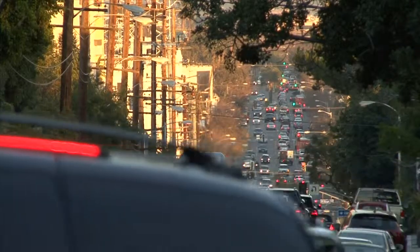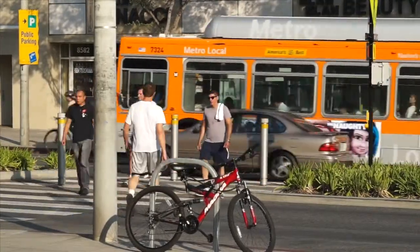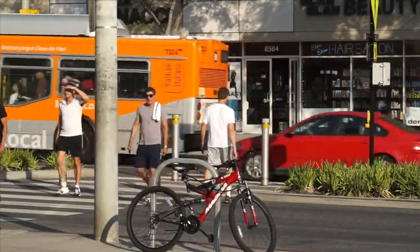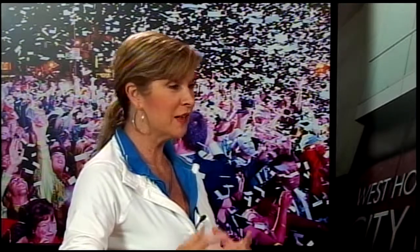Well, the city is really making it easy for people who have cars to just keep them in the garage. And is that kind of the point? Less traffic, less pollution, saves you money? I mean, is that the focus of the transportation program, to help people figure out a way to not use their cars if they don't have to? I think transportation is all about access. It's about getting to where you want to go as quickly and as easily as possible.